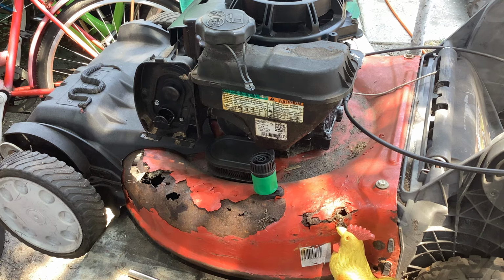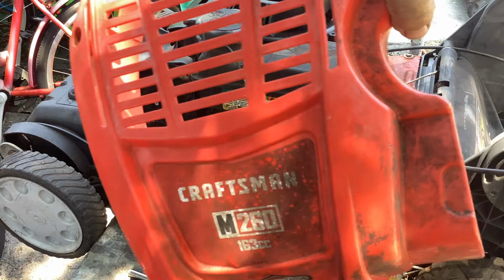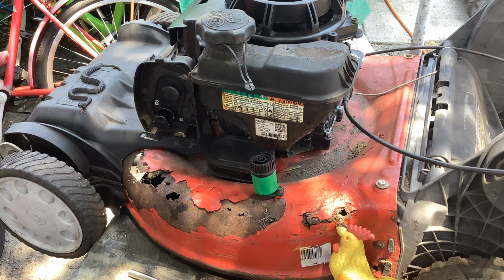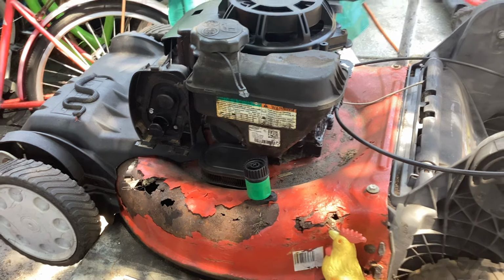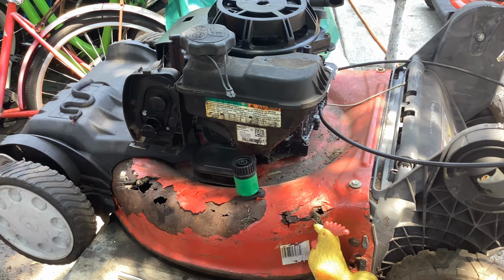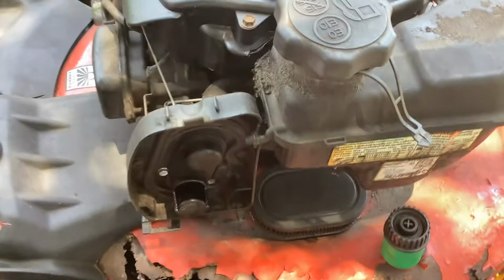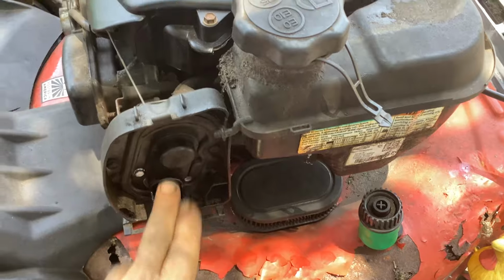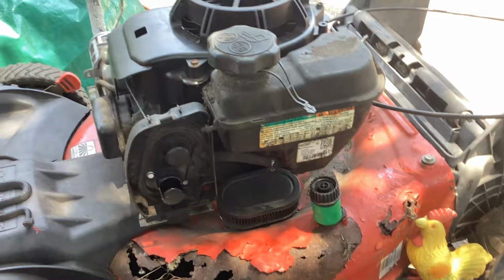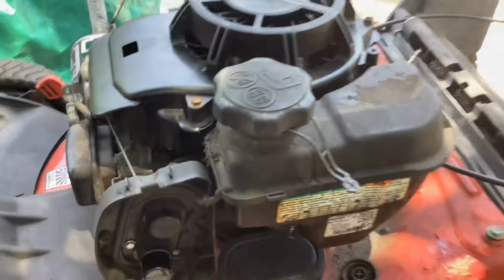Appreciate you coming out. We're working on this 2019 M260. I had done a video on how to remove the recoil. This unit came in a group of two. I got a Murray Select Rider and I got this rusty dead machine. We went through it in the last video, determined that it would fire off with a shot of happy juice, aka carb cleaner. So we're gonna go through and do a carb clean on this.